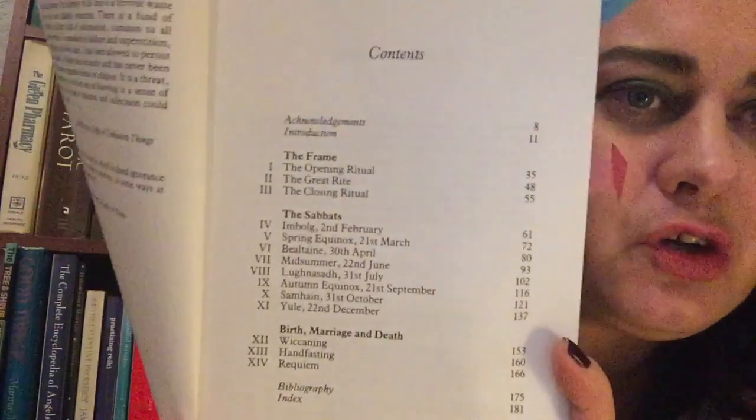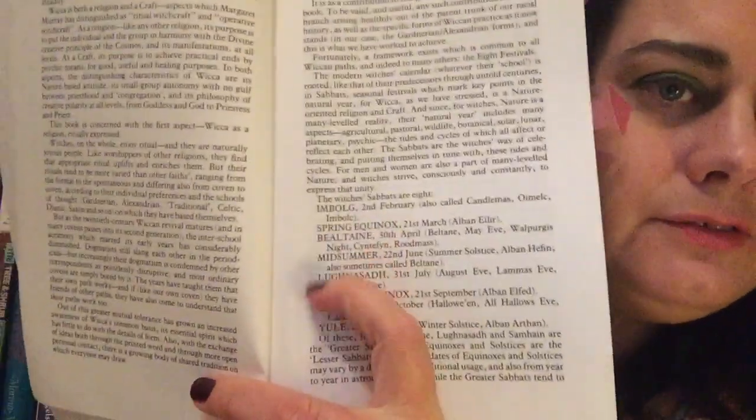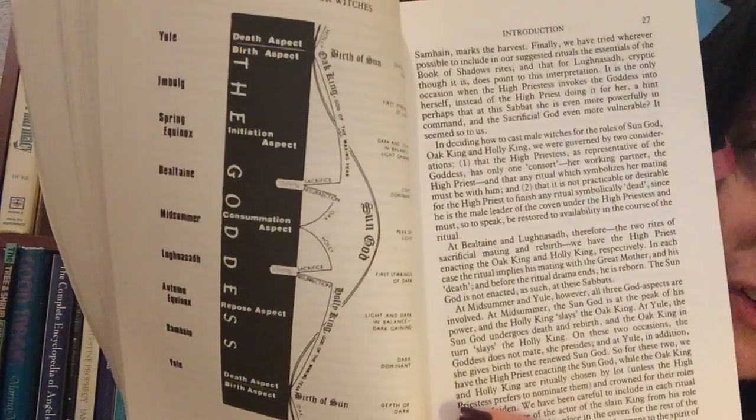Here's the contents list for what would be the first book, which was published separately as the 8 Sabbaths for Witches. Okay, the contents. So it breaks down the Sabbaths, talks individually about each Sabbath. It's a lovely diagram. It's nice actually, that diagram, rather than being the wheel of the year. You've got it in that sort of way, which I think is nice.